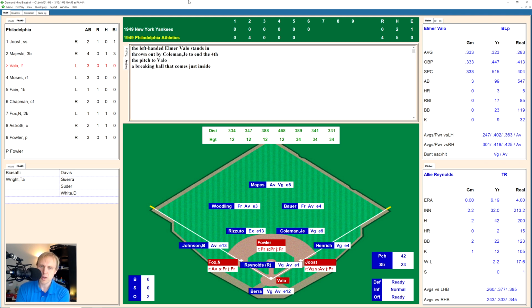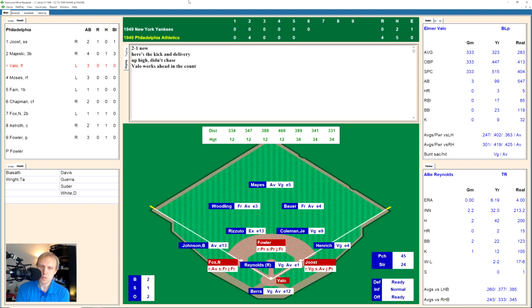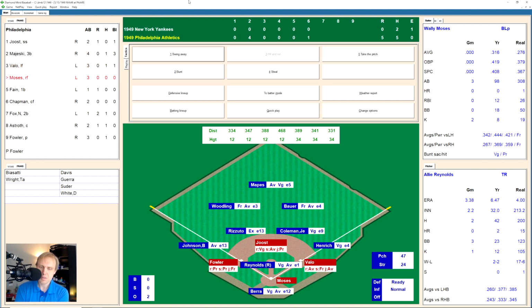That'll bring up Elmer Valo. Majeski first ball swinging. There's a ball there to Elmer, and another one low. 2-0 the count on him. There's one on the outside corner. It's 2-1 now on Elmer. It's up high, 3-1 count on him now, and Reynolds misses the target, and that has walked in another run. It is 5-0 Athletics.